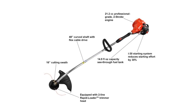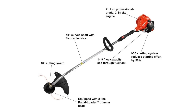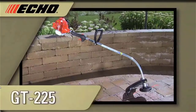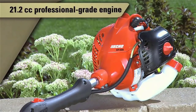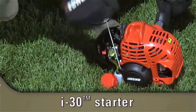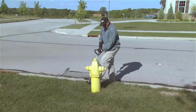Echo Lawn Trimmer's extended shaft also helps you reach those hard-to-get places along hard surfaces, tight spaces, next to planting beds, and so on. Trimmers also leave some clippings on paths and driveways that you need to sweep up. This lawn trimmer uses gas power and offers similar features like the electric models. This gas weed trimmer's starter requires less pulling effort and it's easy to start. It has an I-30 starting system that reduces the effort by 30%.